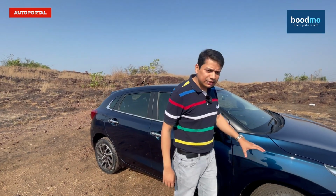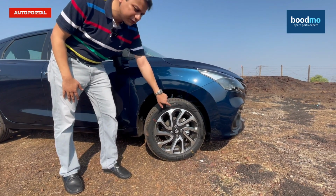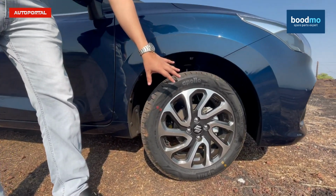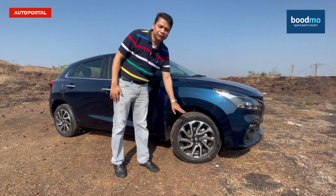Well, so talking about the tires on this car, as you can see, these are 16-inch tires, and this of course is the top of the line version, so you get this smart finish of the alloy wheels. The one below this trim also gets alloy wheels, but they're not as smart looking as this one. And of course the Delta and the base version get plain wheels and only 15-inch tires. This one is the one which gets 16 inches.